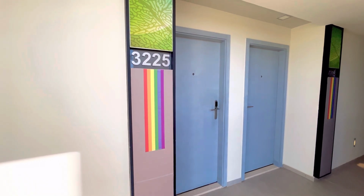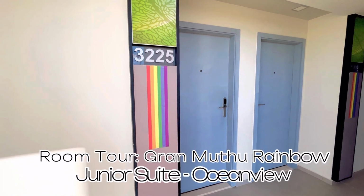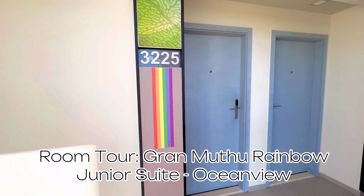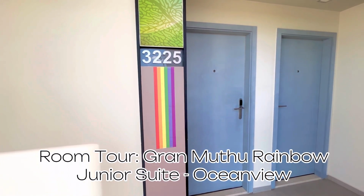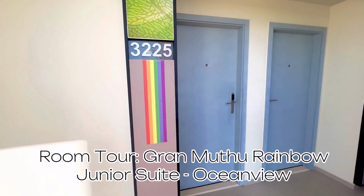Hey guys, so today we are going to tour our room number 3225 here at Gran Muthu Rainbow. This is going to be the junior suite ocean view.